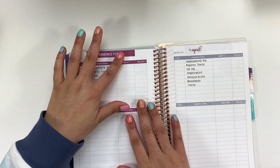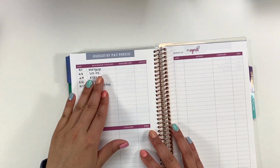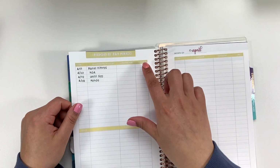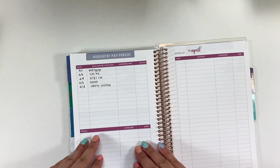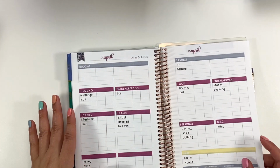I also have my sinking funds all listed here for each of the pay periods, and then I have all of the bills that would be due with the first half of the month, and then the other bills that would be due with the second half of the month, or by pay period, however you want to call it. So that is it. That is my entire budget set up.